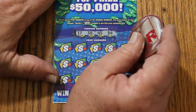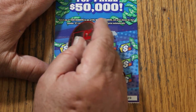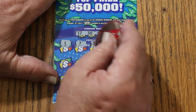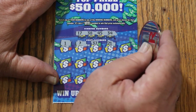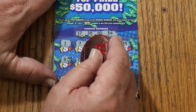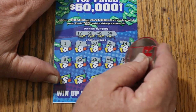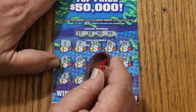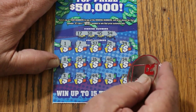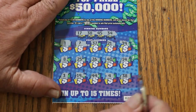17, 38, 45, and 34. Starting with ticket 20, going to 29. Number 1, 7, 37, 21, 39, LV's 8, 25, 26, 40, 14, number 3, 19, 44 club, 4, 38, and we got a win on the first one on the last number. I didn't think that was even going to happen.